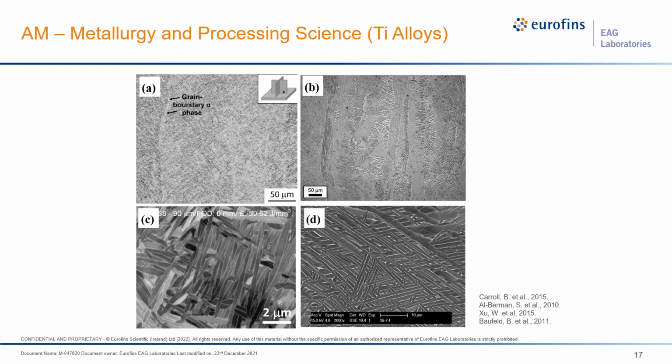So here are some examples of the microstructure of Ti-6-4 when produced with different processes. Image A here is made via direct energy deposition. Here we see fine lamellar Widmanstätten structure and a small amount of this alpha grain boundary phase indicated by the arrows here. Now image B is made with powder bed fusion electron beam melting.